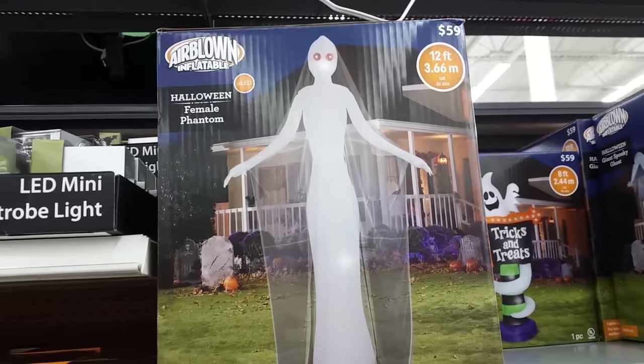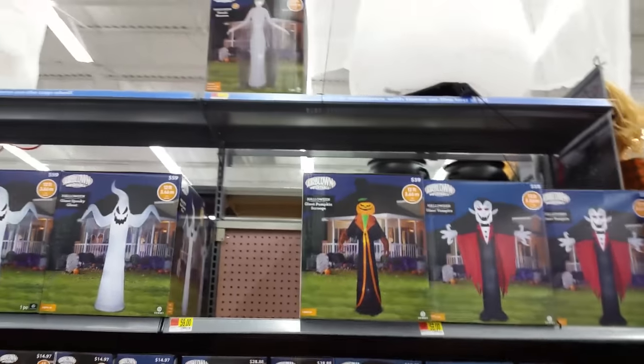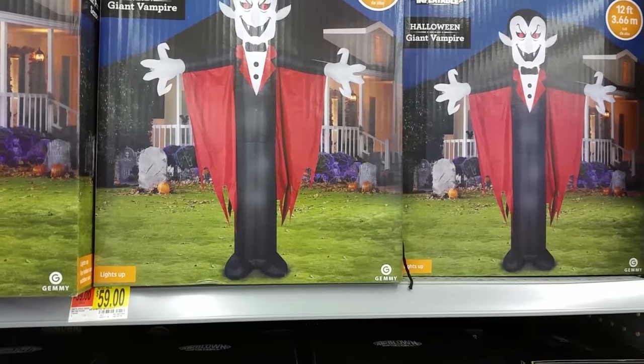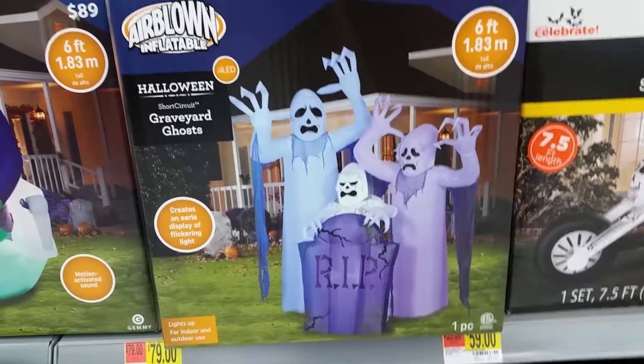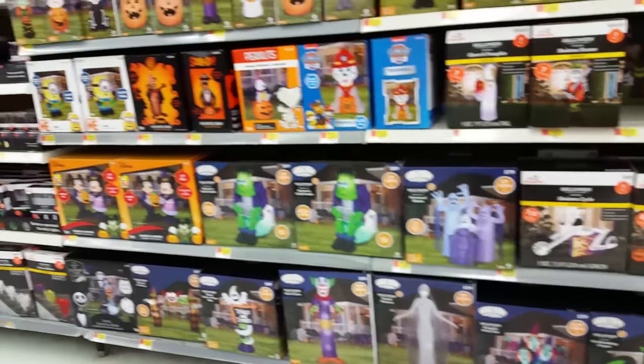Air-blown inflatable female phantom. I think the air-blown inflatables have kind of gone a little nuts. Although I do like that one. What's that one? $60. Man. That one's cool too. I like that one. So that one, $80. Man.